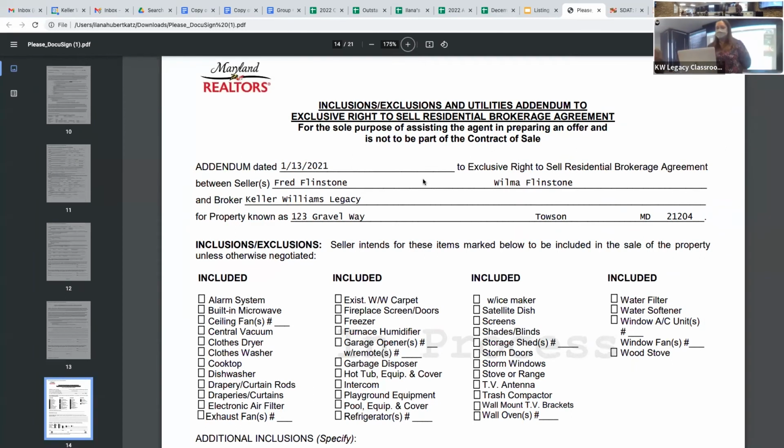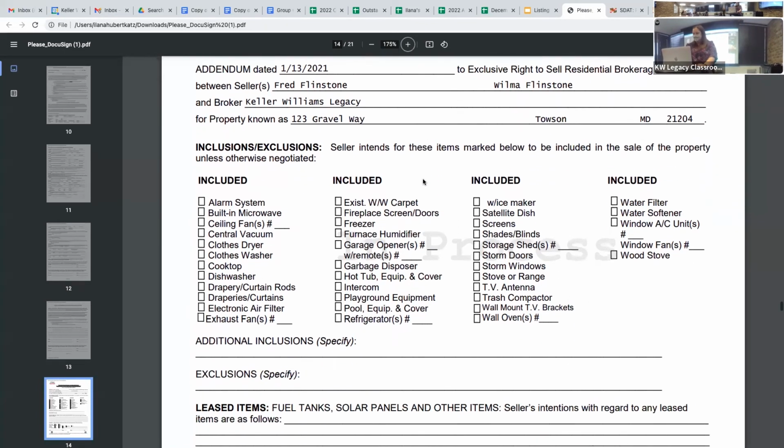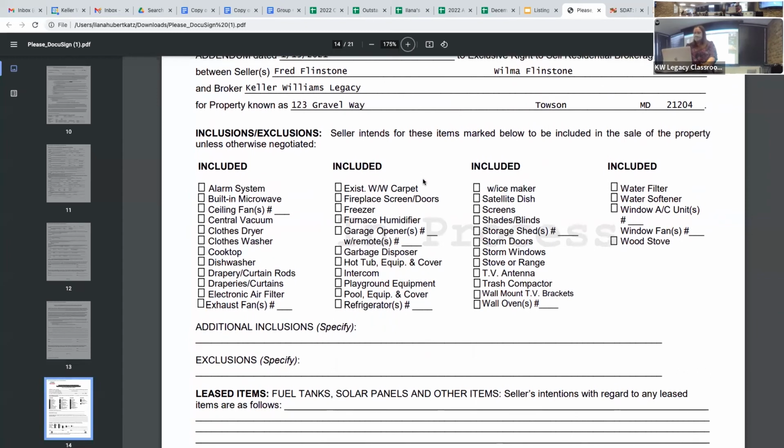All right, so this is one you've seen before too, I'm sure. Inclusions, exclusions, sometimes it's more helpful than others. I've seen ones where they leave it blank, and then an agent had to reach out to a listing agent and say, no, really, can I have the inclusions and exclusions with something filled out?